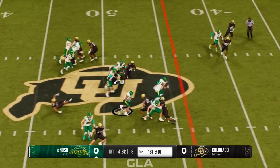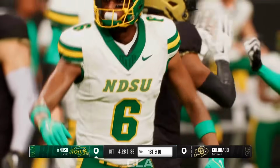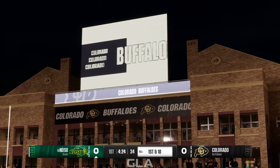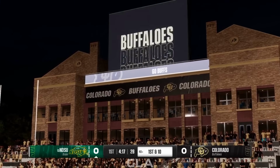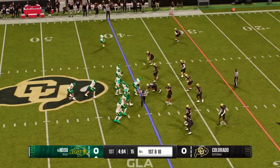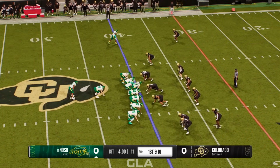Right back to the well. They'll finally drag him down, but not before he gets it to the 40, and it's a 1st down. When the running back gets going and gets a head of steam like that, so hard to get to the ground. That's why you blitz. That's why you bring pressure. That's why you bring more guys in the box so you can get him before he gets going. But once he got going, you could tell it was hard to get a hand on him, hard to get him to the ground.